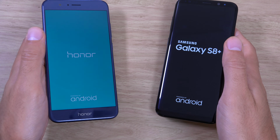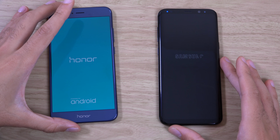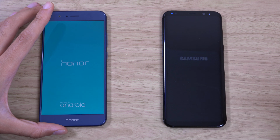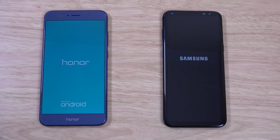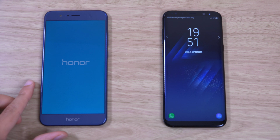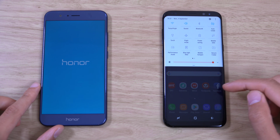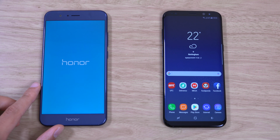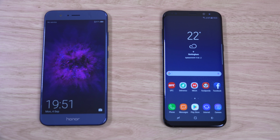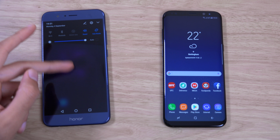So I think the main thing we will notice is that the Honor 8, even though it's the same size as the S8, you are getting a smaller display here overall, 6.3 inches versus 5.7 inches. And also I think the display on the S8 Plus is a little bit brighter overall. I have disabled the auto brightness.